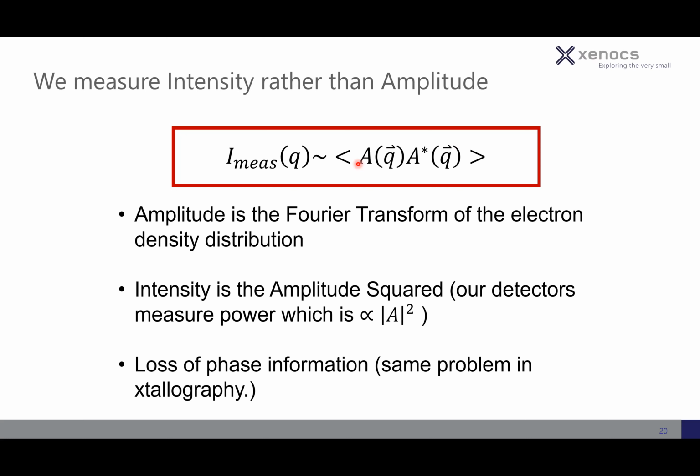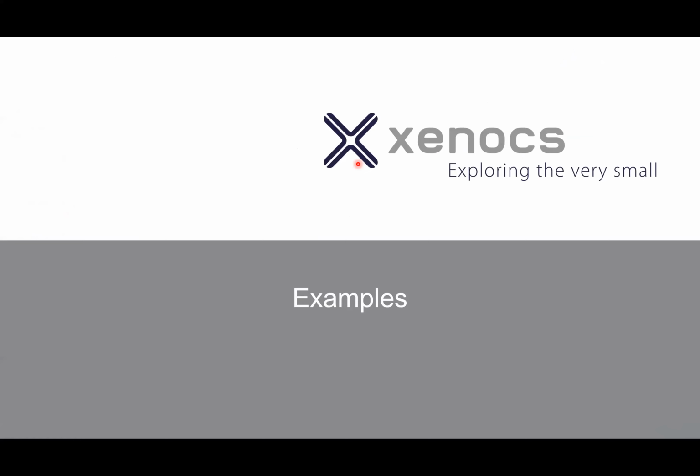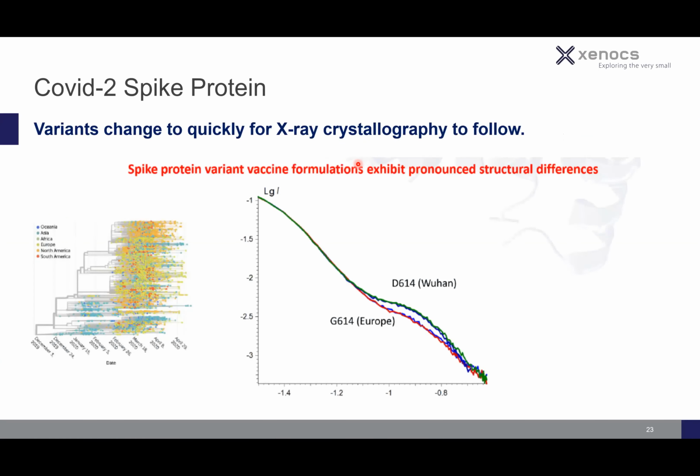That's why we can't just look at the scattering pattern and Fourier transform it back to get a real space density distribution. But again, it's all about electron density. All right, so let's look at some examples. This is a really current application.